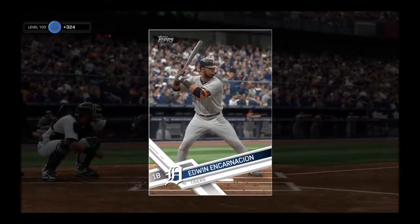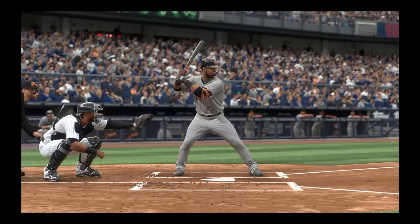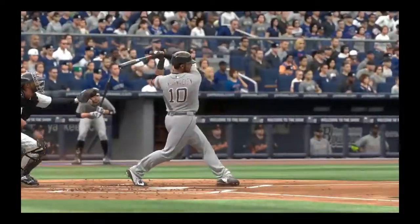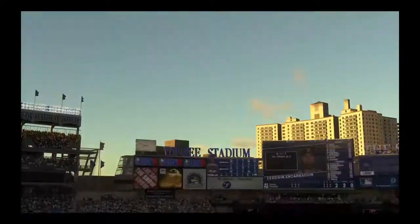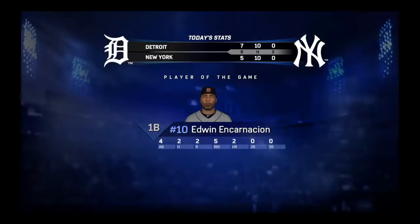And the Tigers were paced offensively tonight by this man, Edwin Encarnacion. Strike oppose. He's our tops player of the game. Yeah, he played a nice game out there, as did some of his teammates, but he seemed to be the biggest difference maker, so he gets the nod in this one. Here now is our final line score.